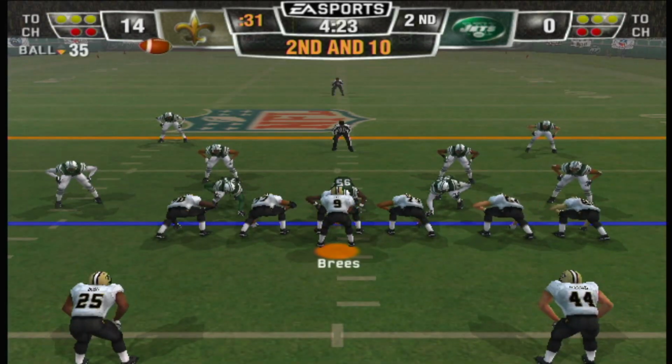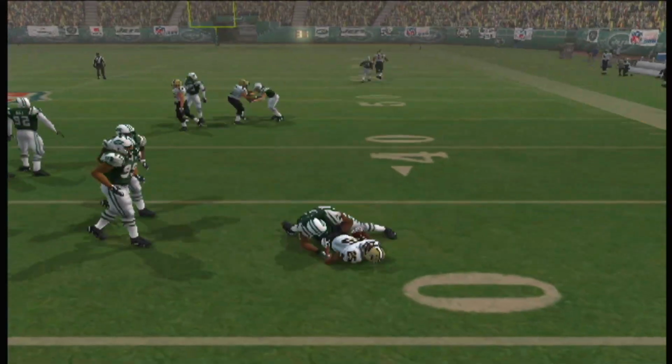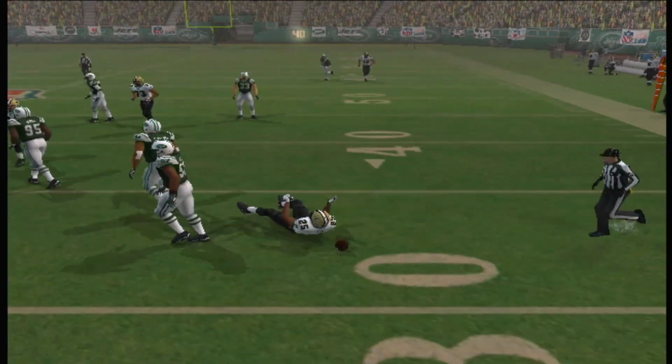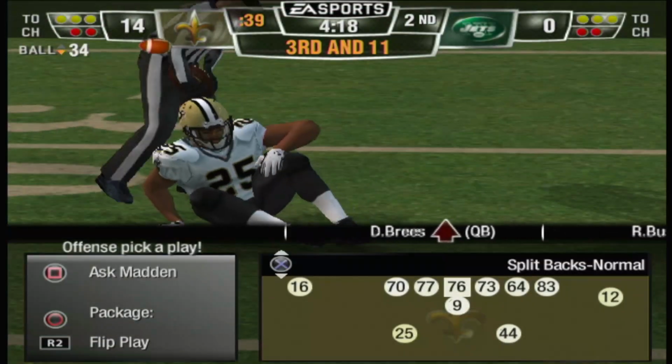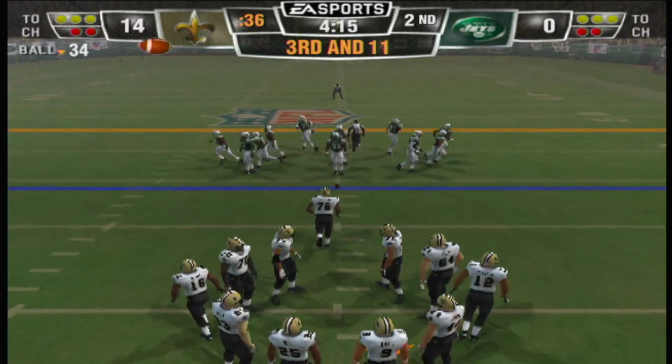They come out with split back. They give it to the tailback. And he will lose yardage on the play. A great defensive effort there. No one picked up the linebacker, and it cost them. We've got third and long here.